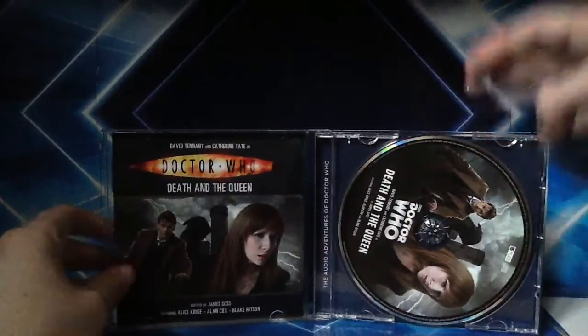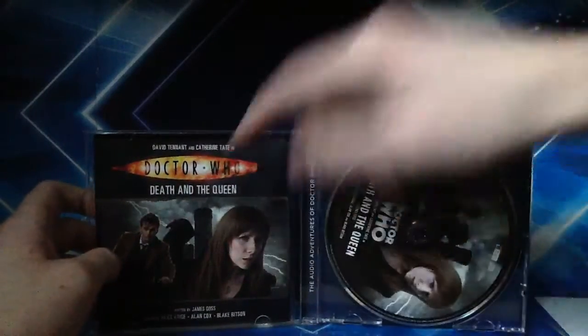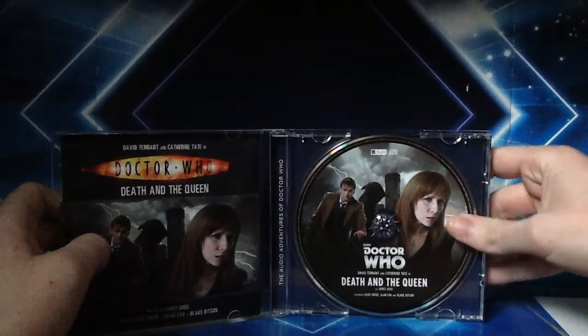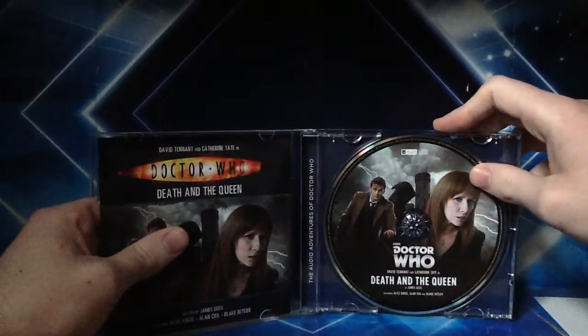And if we take a look inside, there's your alternate front cover, which again, like I said in my last review, I'm not particularly fond of. I'm not planning on using this as an alternate cover. I much prefer what they've used here. And inside here, you've just got an advertisement for the Doctor Who magazine, as well as the other two stories, which people should have before they listen to this ideally, but you don't necessarily need them before you listen to this. And here's your disc.